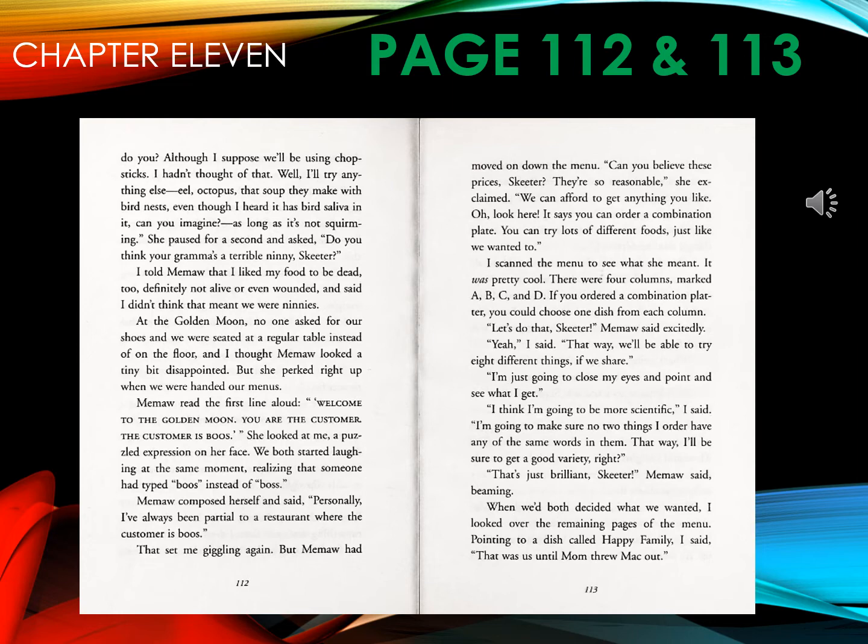She looked at me, a puzzled expression on her face. We both started laughing at the same moment, realizing that someone had typed booze instead of boss. Meemaw composed herself and said, "Personally, I've always been partial to a restaurant where the customer is booze." That set me giggling again, but Meemaw had moved on down the menu.